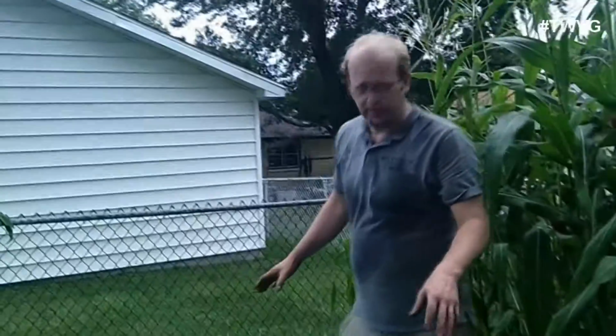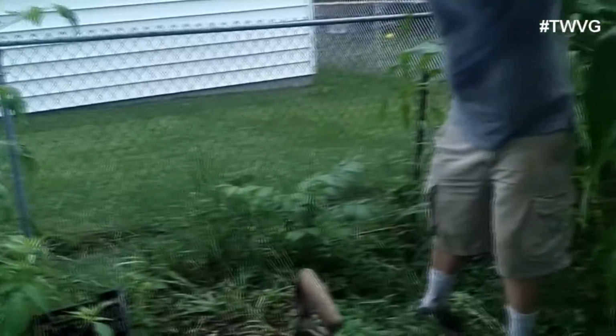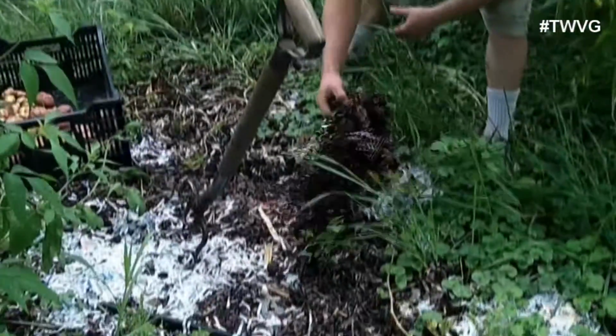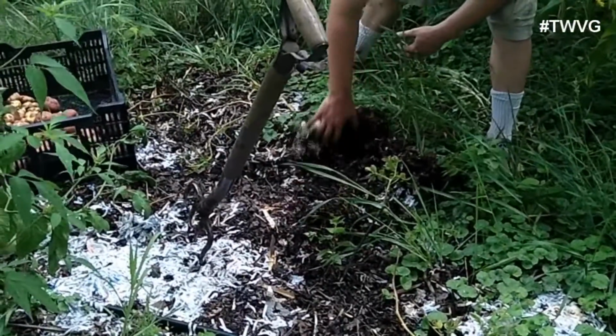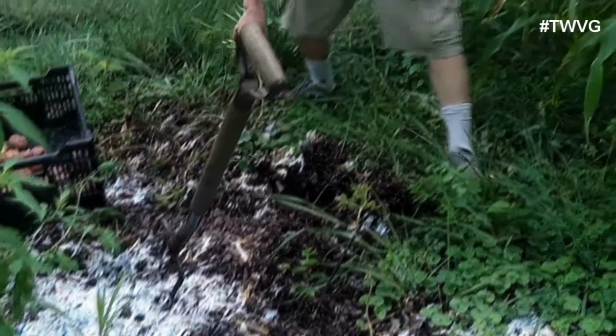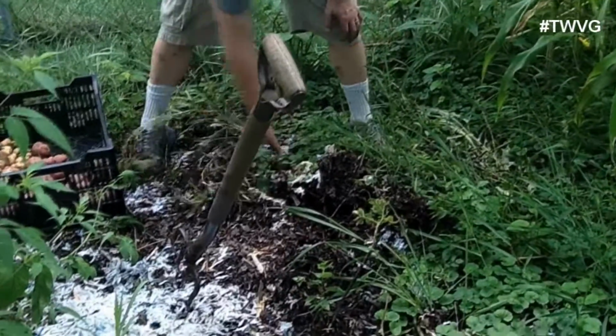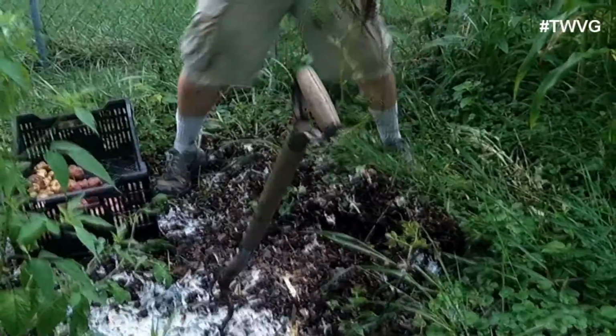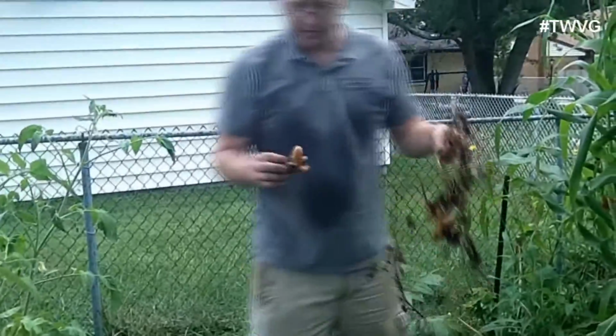Okay, so this was our experimental patch. It's about 7 foot by 10 foot, somewhere in that area. And we had just put leaves on top of our potatoes, which should mean it's going to be much easier to harvest them. You can see some of the remnants here. So I'm just going to pull this one up and see what I got. Oh my. Much better, much easier to dig than what we were doing over there.